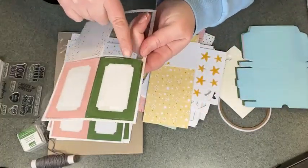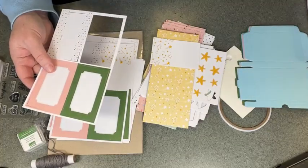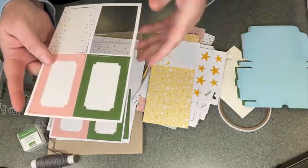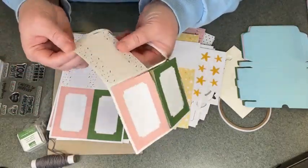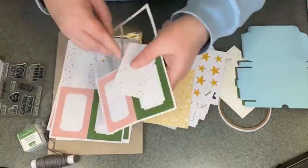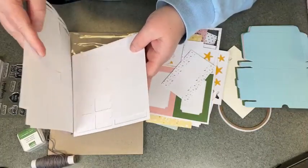So there's the garden green and well, now I'm curious, what color is that? It's a little hard to tell. I think it's Blushing Bride. It is. It's Blushing Bride. And then you've got just a confetti rectangle here. So lots and lots of die cuts in this set.